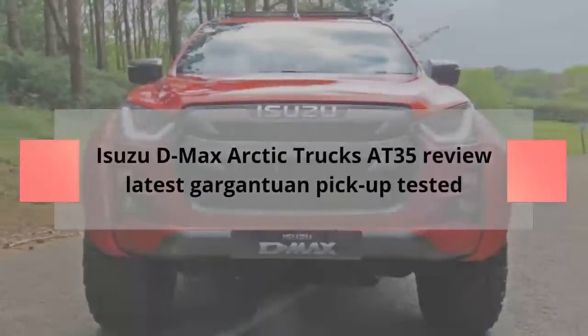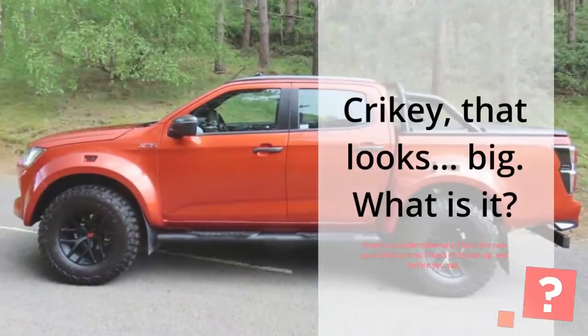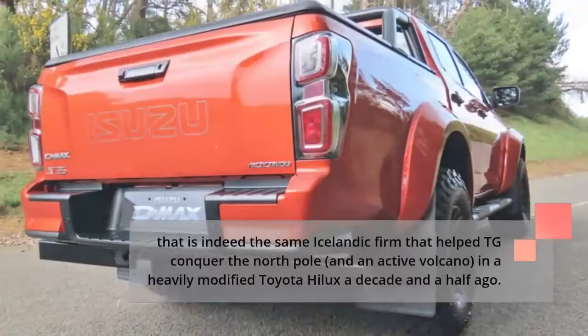Isuzu D-Max Arctic Trucks AT35 review: the latest gargantuan pickup tested. Crikey, that looks big. What is it? There's an understatement. This is the new Isuzu D-Max Arctic Trucks AT35 pickup, and before you ask.